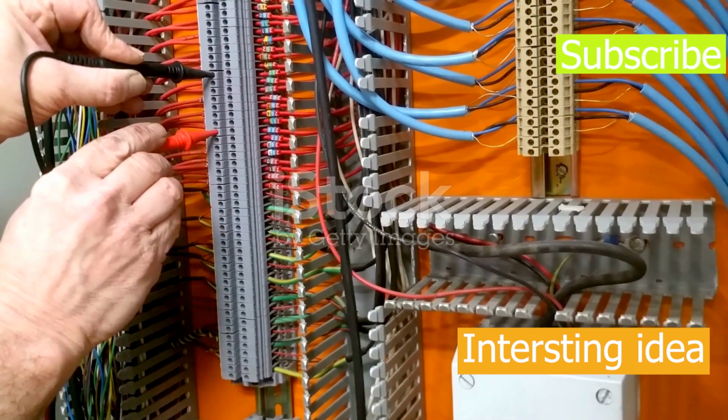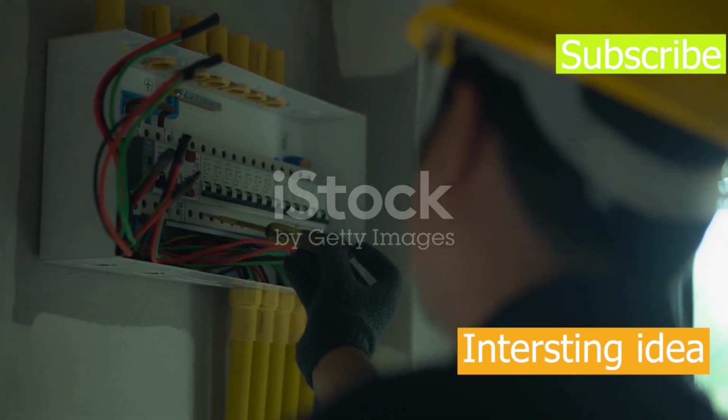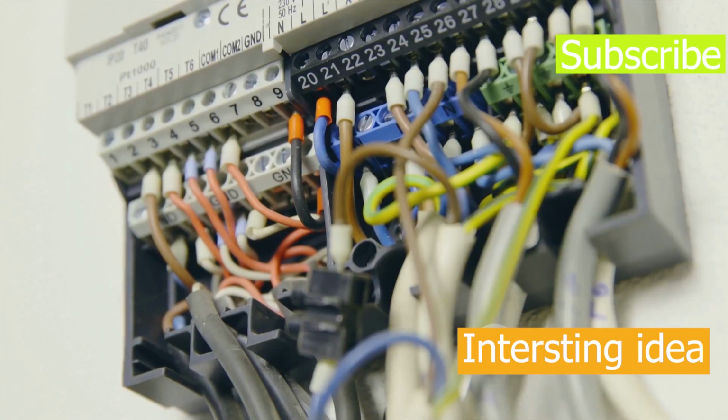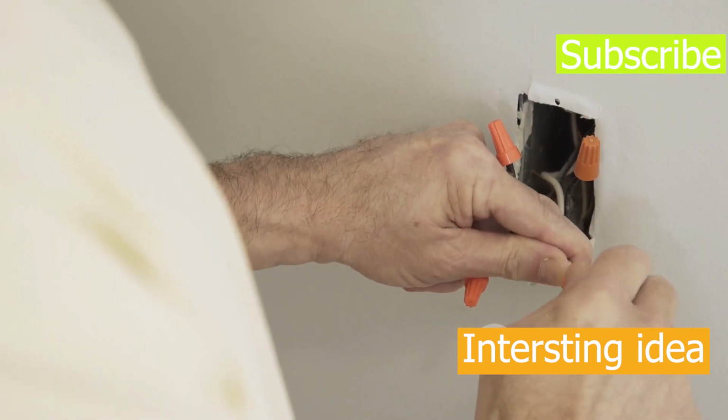Electrical wires are color-coded to help us identify their purpose. Understanding these colors is crucial for safety. Black or red wires are hot wires. They carry the electrical current. White wires are neutral wires. They complete the circuit by providing a return path for the current.